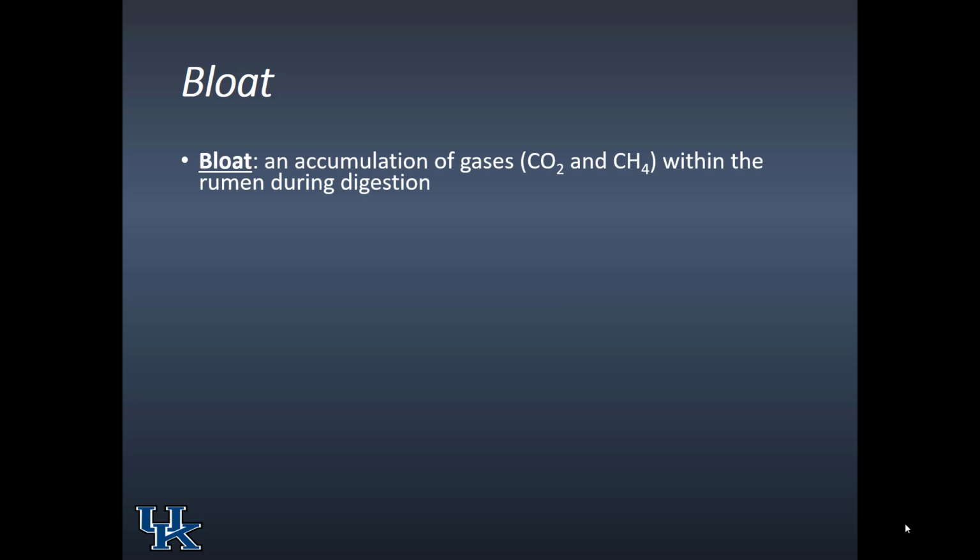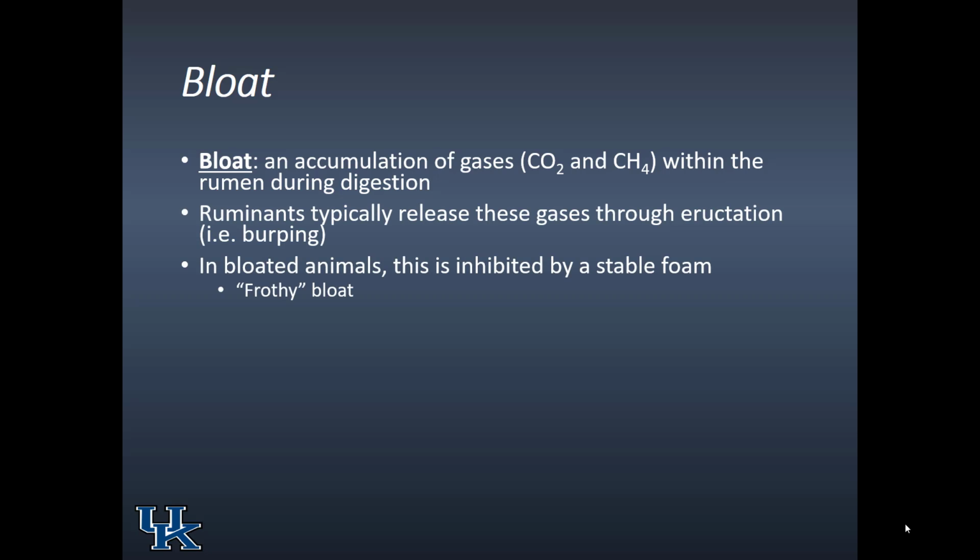Bloat is an accumulation of gases, that would be carbon dioxide and methane, within the rumen during digestion. Ruminants typically release these through eructation, or burping. In bloated animals, this is inhibited by a stable foam, and that's why we call it frothy bloat.